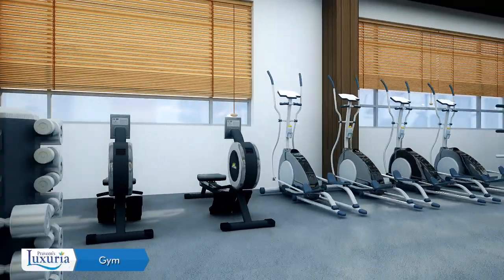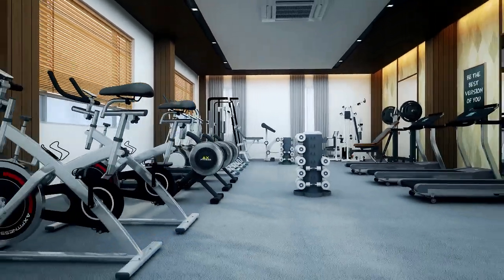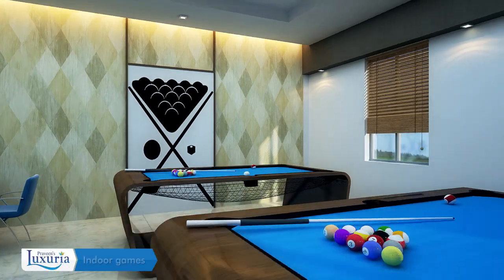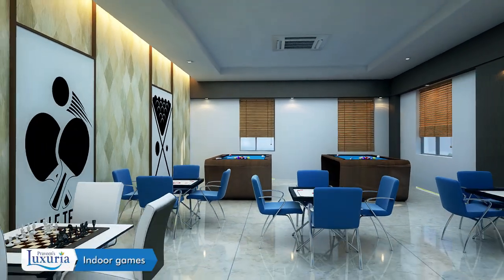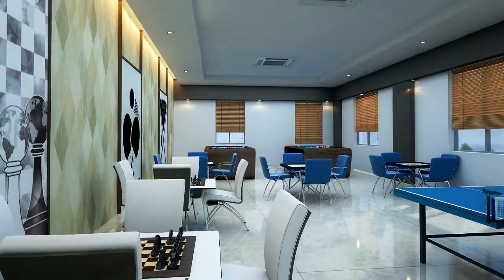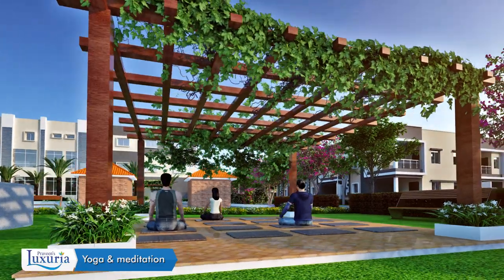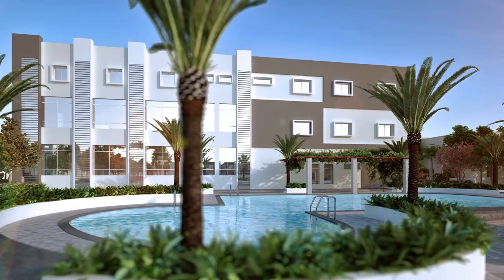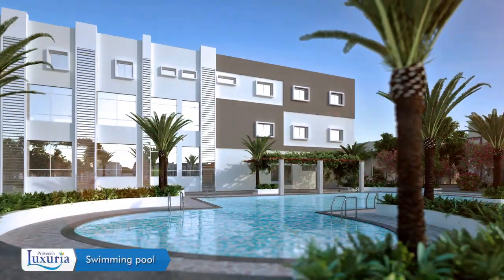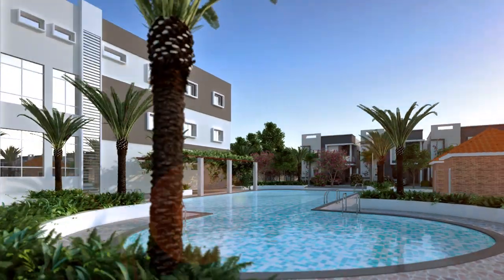Hit the well-equipped gym, burn the extra calories and stay fit. Play all the exciting indoor games and make new friends within the neighborhood. Practice yoga and meditate whenever you like to feel blissful. After all the action, take a plunge into the inviting swimming pool and unwind.